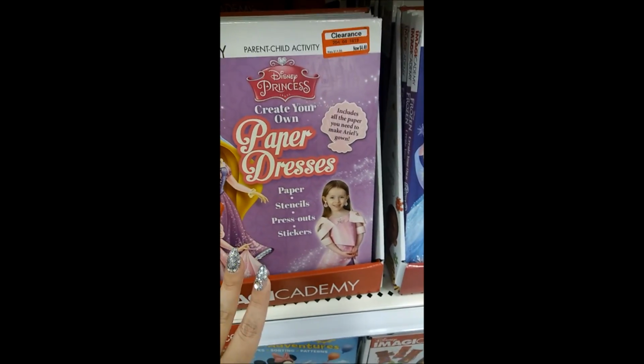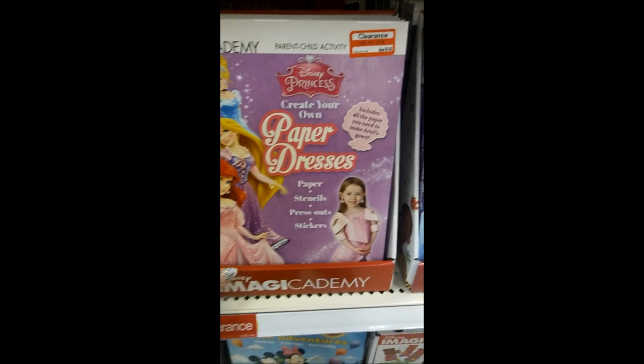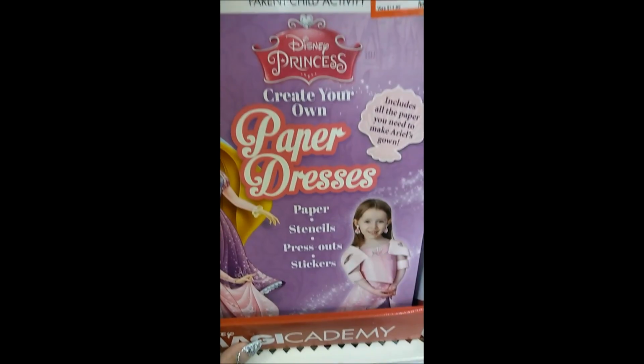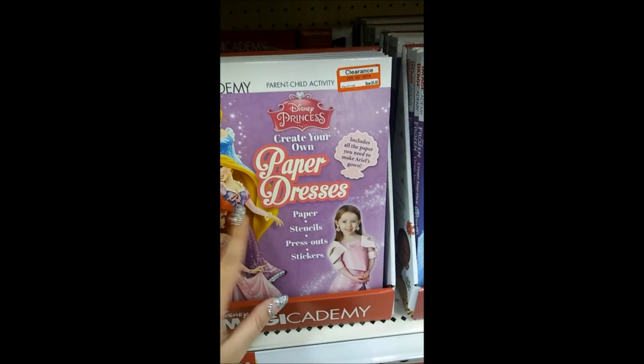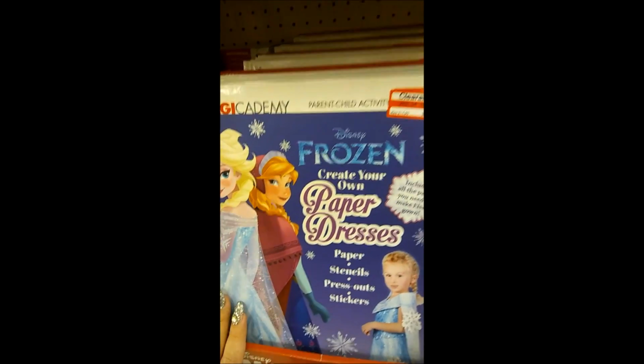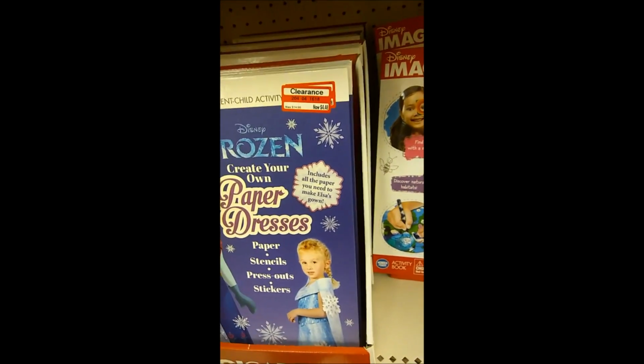So I am here today at Target and I wanted to show you some amazing clearance finds so you can go ahead and get some great gifts for the kids early. It's always essential to go ahead and get Christmas gifts or Hanukkah gifts prior to the time of year so that way you can have maximum savings.